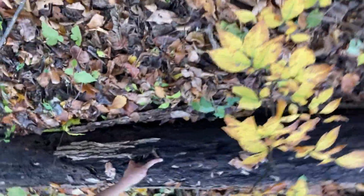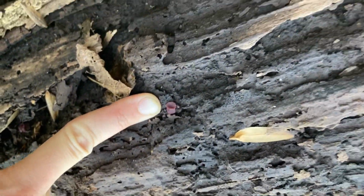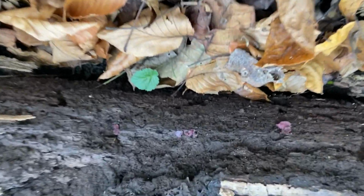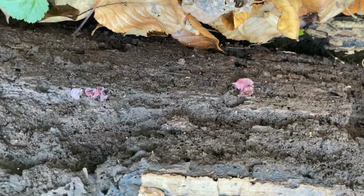So that is these little cups. Oh, there's some more down here actually. There's a clump of them down this way. Right here. And they're called, I'm sorry, Ascocoryne. A-S-C-O-C-O-R-Y-N-E. Ascocoryne.